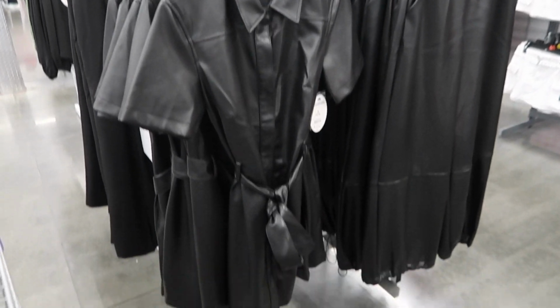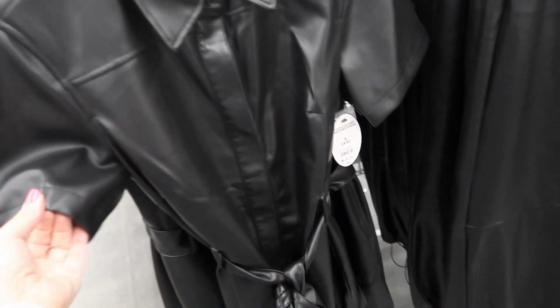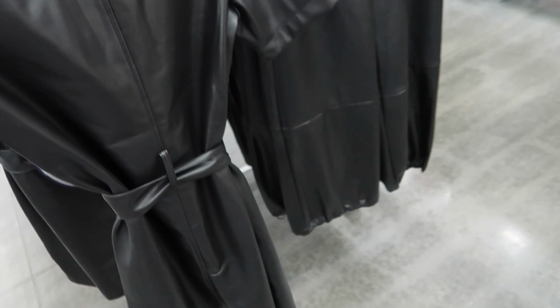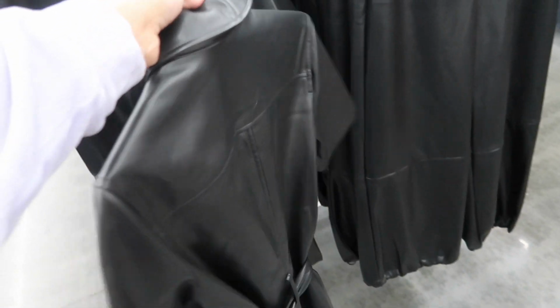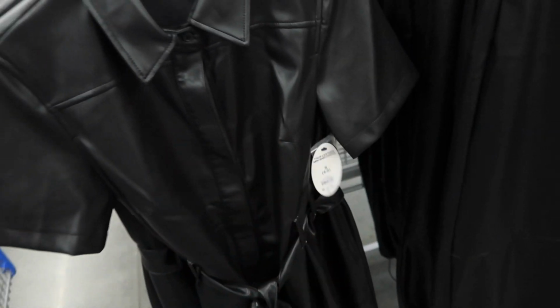New faux leather dresses from Scoop. These have the smaller collar, full button, belt, relaxed sleeve. It's a shorter length. The material is so nice. That's what it looks like on the inside, like a super soft suede, and then has really good seam detail. This one is going to be $36.